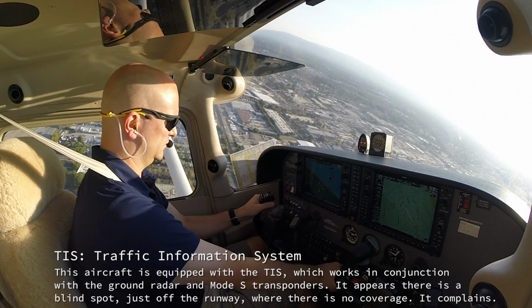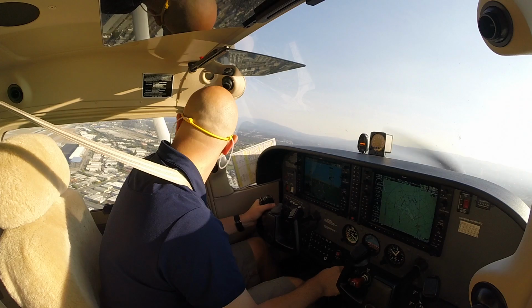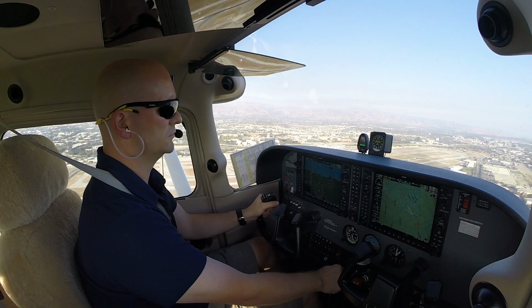Tower, Southwest 1738 with you, 11 miles south, visual, 30 left. Southwest 1738, San Jose Tower, good afternoon. Runway 30 left, continue. Traffic will be holding in position prior to your arrival. Southwest 1738, copy, continue. Horizon Air 404, San Jose Tower, traffic 9 mile final, 737, runway 30 left, line up and wait. Line up and wait, 30 left, Horizon 404.